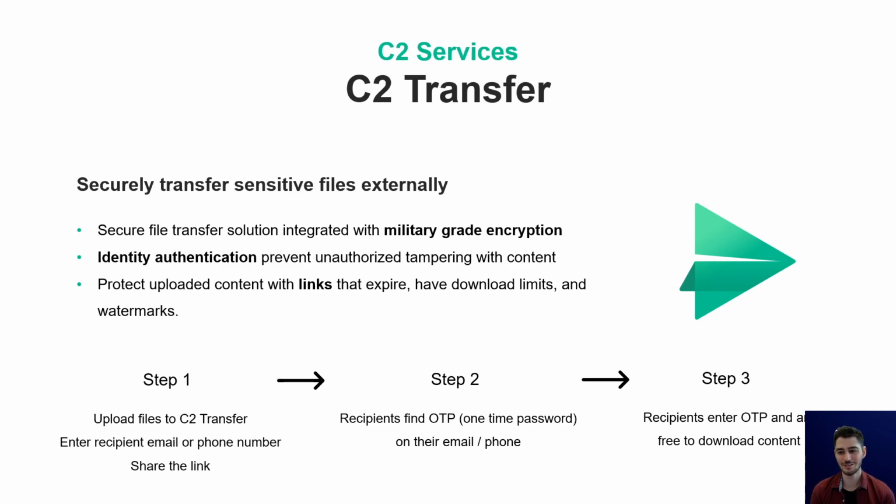The solution often is to use probably a public transfer solution, but the problem with that is that anyone can access it if they find the link, which can cause problems in terms of data privacy and security. So Synology addresses this issue with C2 Transfer. C2 Transfer is a secure file transfer solution that helps you easily and securely send large files to anyone. The difference with other solutions is that C2 Transfer will systematically verify the identity of the people receiving the files.